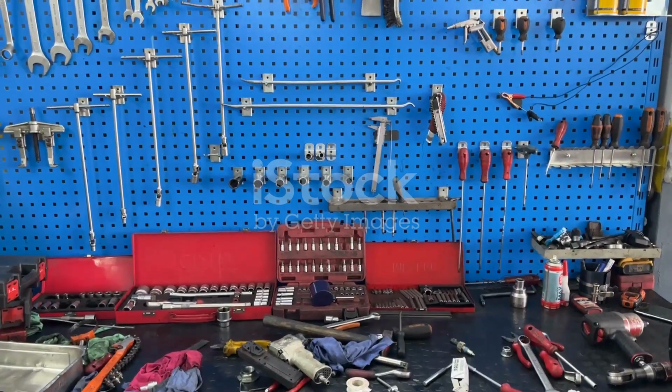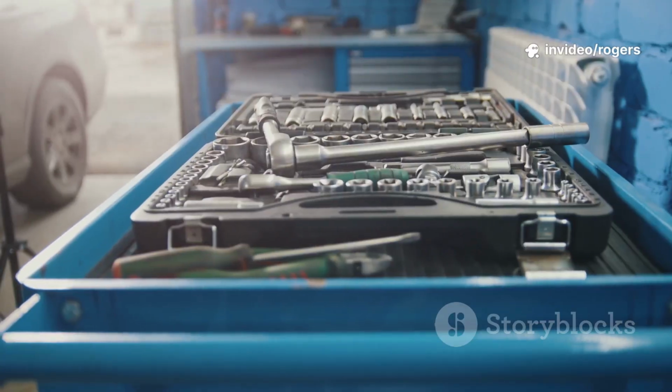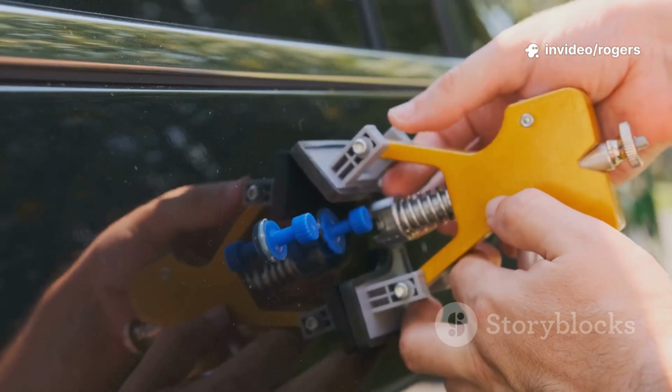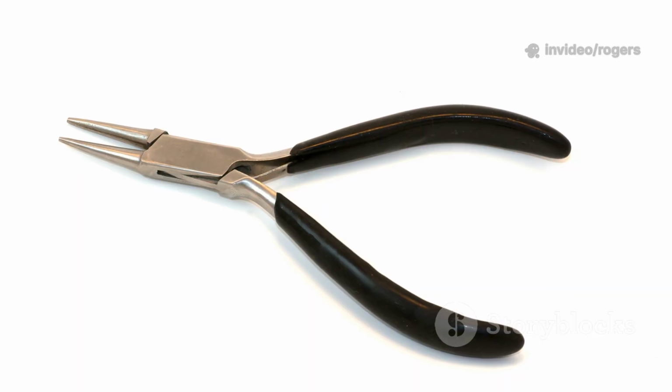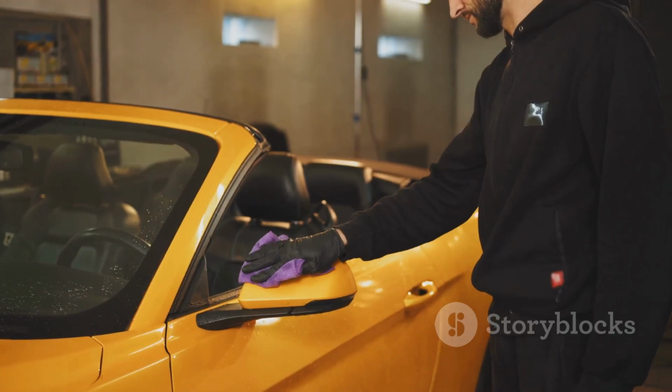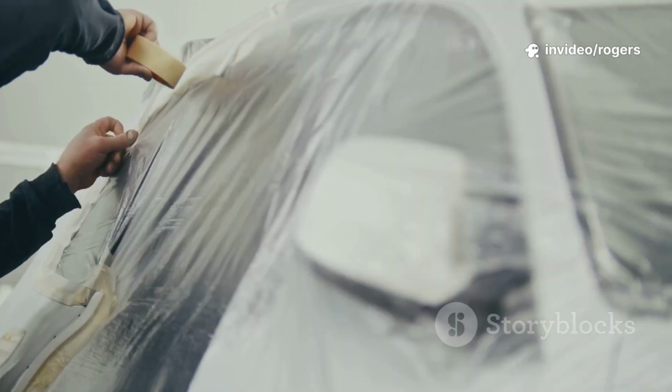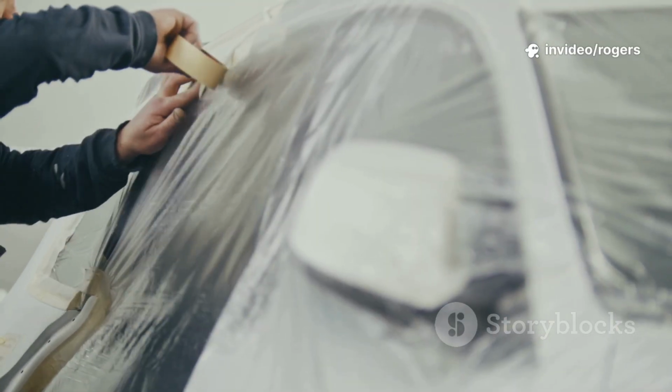Before you start, make sure you've got the right tools. Most side mirror repairs only need basic hand tools. Phillips and flathead screwdrivers, a socket set, and needle nose pliers. Trim removal tools are a lifesaver. Don't use a screwdriver or you'll scratch your car. Masking tape helps hold things in place and label wires.